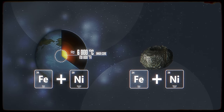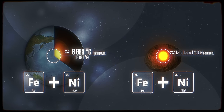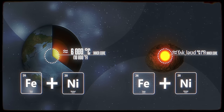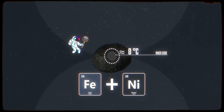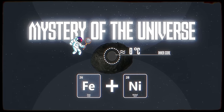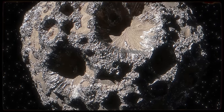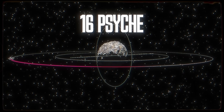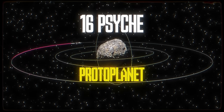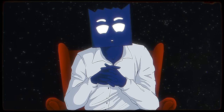In other words, there is a hypothesis that the core of Psyche was once red-hot, like the core of our planet, but it's frozen for some reason. It means it can be accessed, samples taken, and another mystery of the universe lifted. You could say Psyche is the Earth that failed. Asteroid number 16 is not just an asteroid, it's a protoplanet. Exciting and beautiful at the same time.